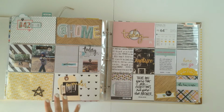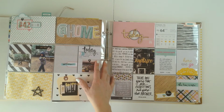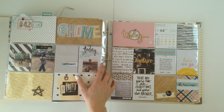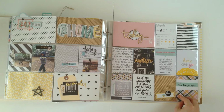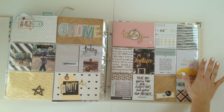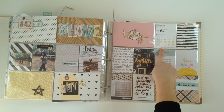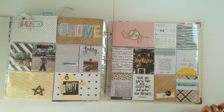So the following week, week 42, was also just some of the current kits that I was working with, and then some older stuff, trying to use up some of my stash. But I felt like I really enjoyed this layout also, because even though I was lacking in photos, see, I only had 1, 2, 3, 4 photos. There aren't any pictures over here except for a screenshot of the weather and this little quote. I mean, technically I had it printed, but it's not a photo, so there's no real story behind it.